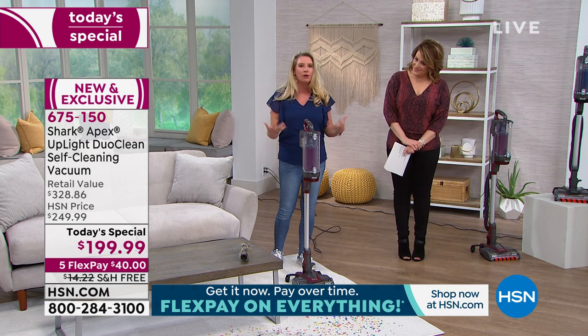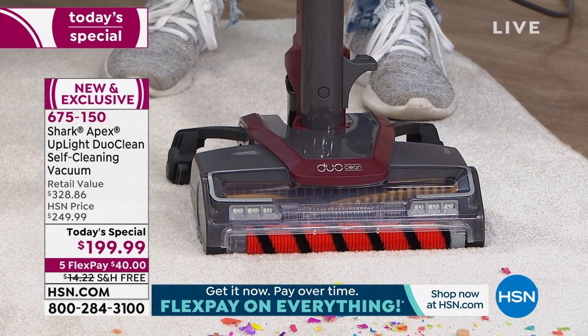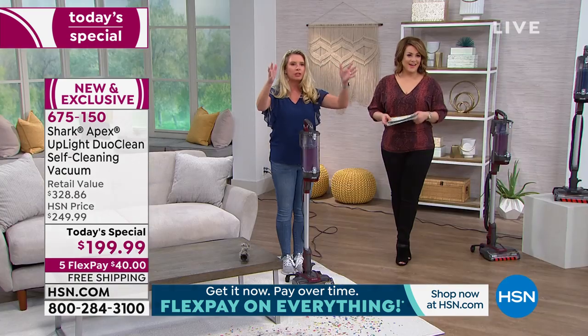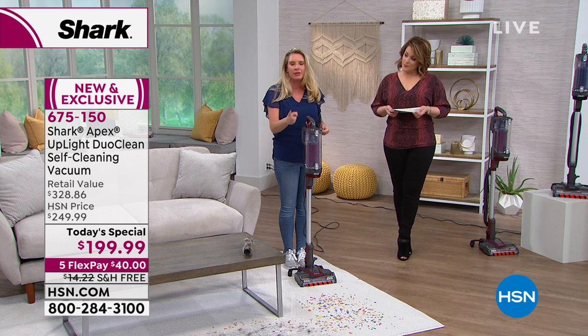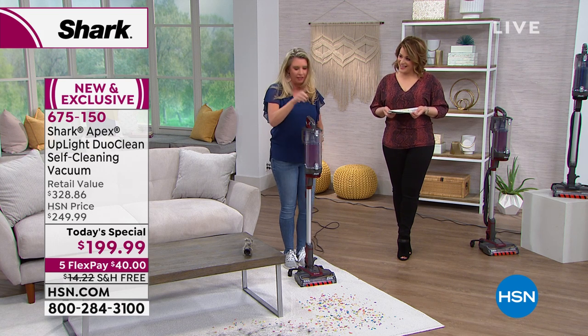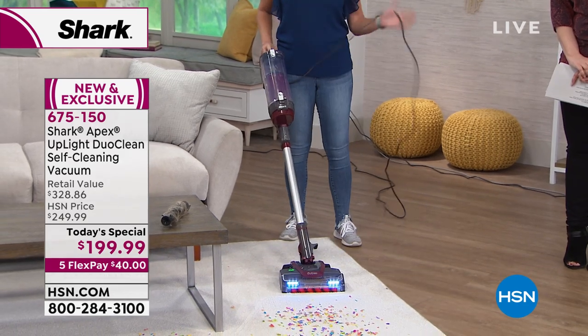So we've listened to you. We've listened to what you wanted in a vacuum. And I'm telling you, we literally threw everything, including the kitchen sink, into this model. So first and foremost, we took the power of an upright, our super, super popular, very, very powerful, full upright, and we've slimmed it down and we've given you it in the versatility and the movability of an ultralight vacuum. Again, one button, it turns everything on. You don't have to think about anything.